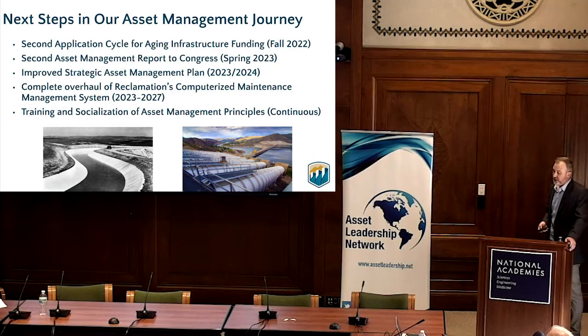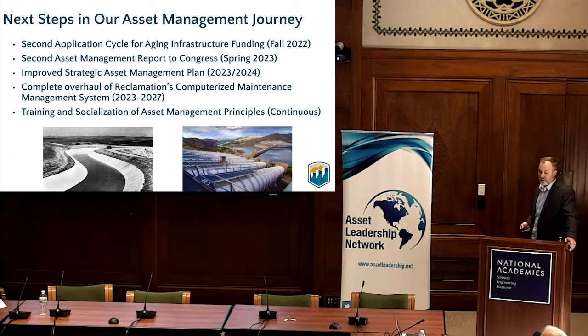So next steps, like I mentioned before, the second application cycle for what we're calling our aging infrastructure funding opens up this fall. We're going to have our second asset management report to Congress in spring of next year. I think it's going to look pretty similar report wise. The data is obviously going to be improved and more comprehensive, but look for that probably the March timeframe. We're going to improve upon our first iteration of our SAMP. Hope to have that out later next year.